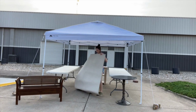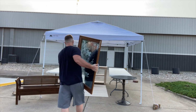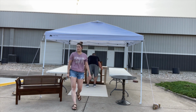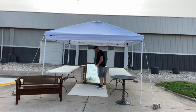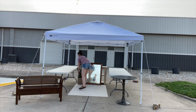Alright you guys, now on to the decorating portion of this video. As you can see here, I did already have everything laid out how I wanted it. I have two tables side by side on the outsides of the tent, and then I have one set in the back that is actually the console table that was in our house. So we took that from home and brought it to this event for decorating purposes. I just wanted to make this feel very open and inviting when people were shopping.